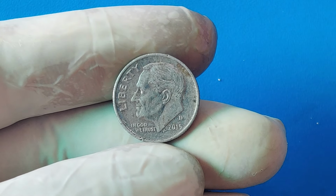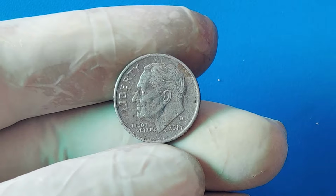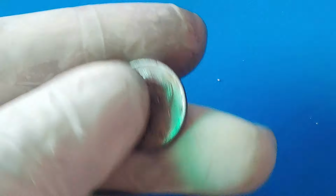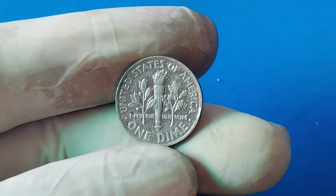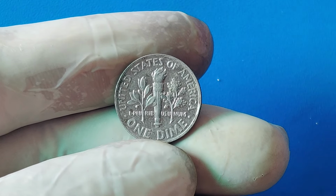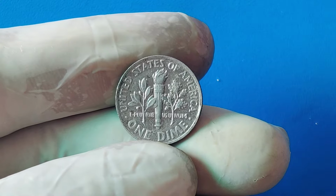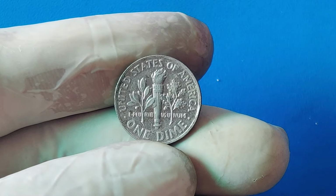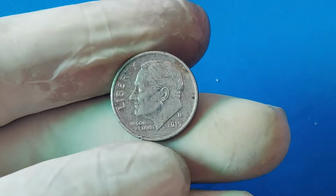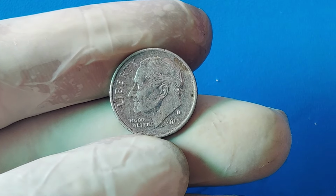We've got an exciting topic, a dime that's turning heads in the coin community and could be worth a staggering $32,100. That's right, folks. We're talking about the 2014 P Mintmark dime. You won't believe how much this little coin has skyrocketed in value. And today, we'll be diving into why this is happening and what makes this coin so special.